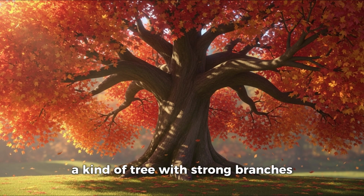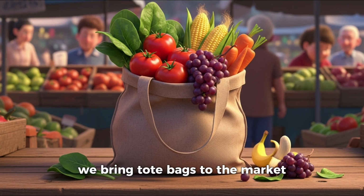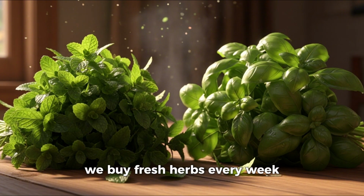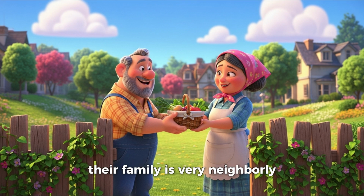Maple. A kind of tree with strong branches. The swing hangs from the maple tree. Tote bag. A simple cloth bag for shopping. We bring tote bags to the market. Herbs. Plants used for flavor or tea. We buy fresh herbs every week. Neighborly. Friendly and helpful to people who live near you. Their family is very neighborly.